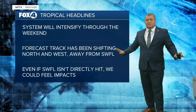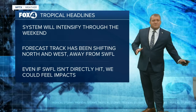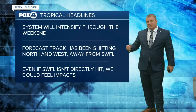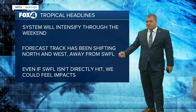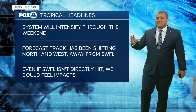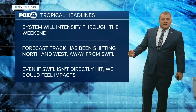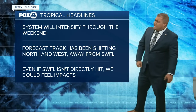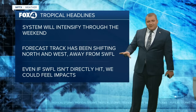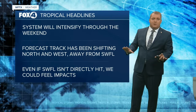So don't say, hey, we're out of the forecast cone or moving off to the north and west there away from us, that we're not going to see anything. You're still going to see some impacts. How much impacts depends on that track. So we're going to be watching that track. Still a lot of uncertainty, higher than normal uncertainty than we normally see at this time of year. So what we do know, though, is it is going to intensify through the weekend down in the Caribbean. And then once it gets in the Gulf of Mexico, that's where the question marks are.